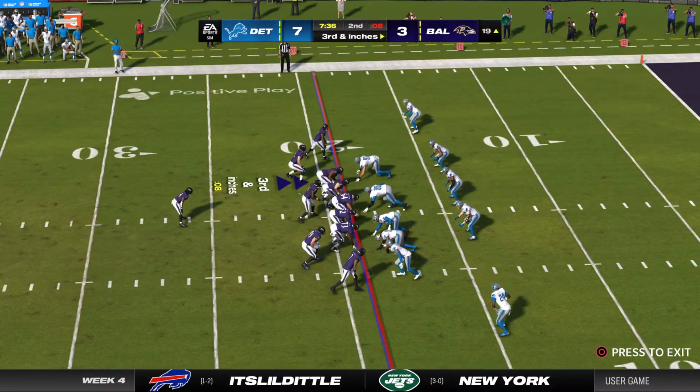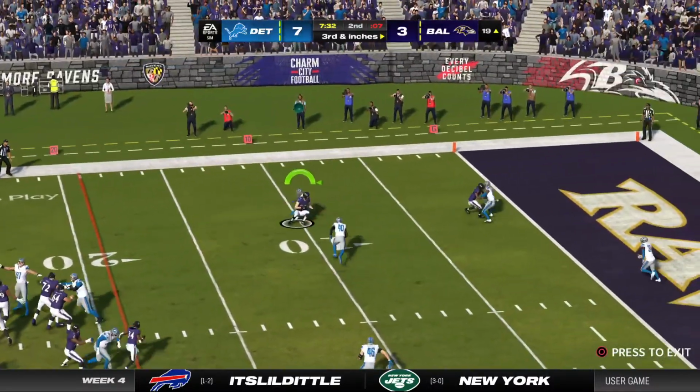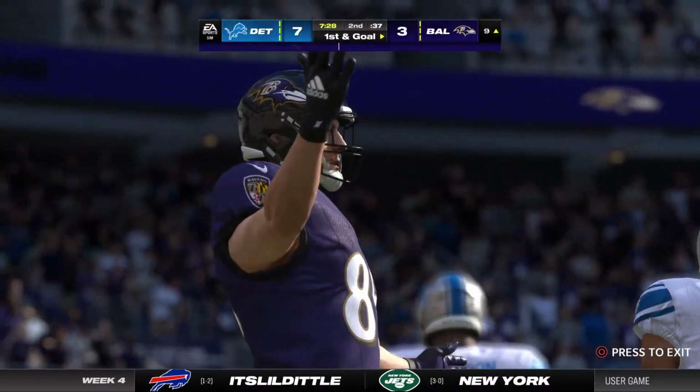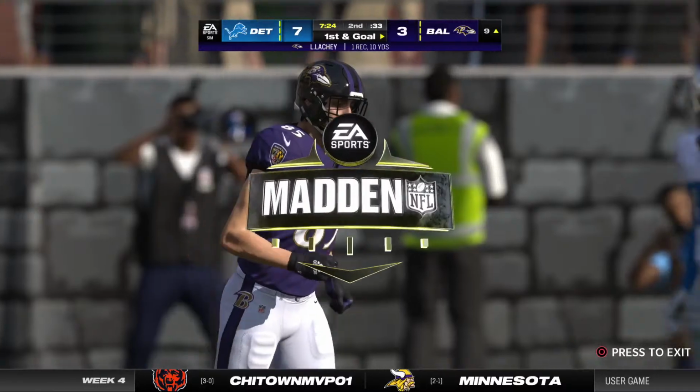They're looking at 3rd and inches. Now it's Jackson. Able to find the open man. That's complete. And the Ravens are going to be set up with a 1st and goal as they get the conversion there on 3rd and inches.